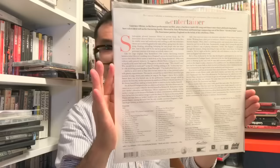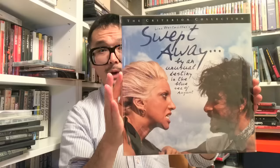Number 310, Halloween. Number 311, RoboCop. Number 312, The Entertainer. Number 313, Swept Away. Number 314, The Silence of the Lambs. Number 315, The Return of Martin Guerre.